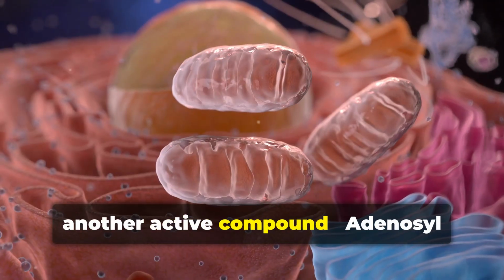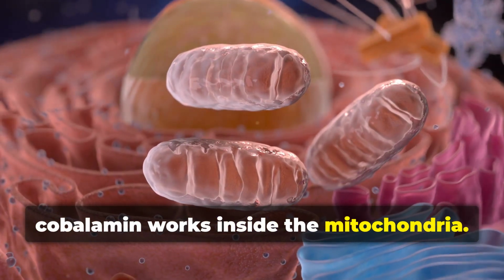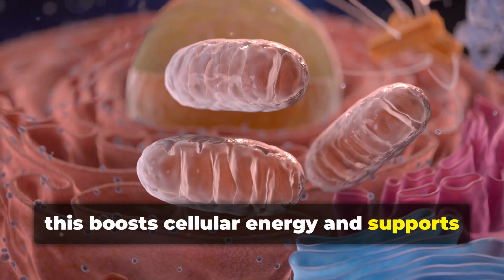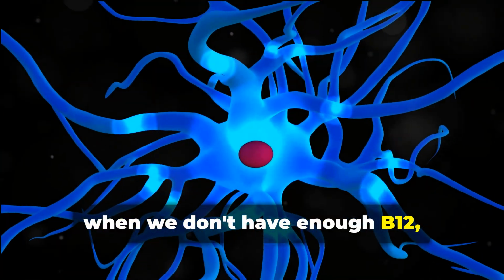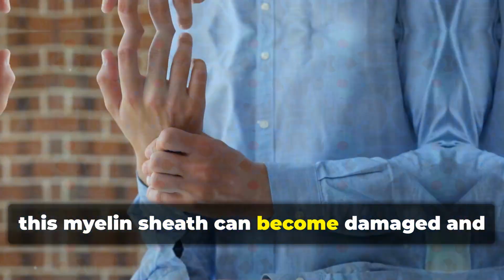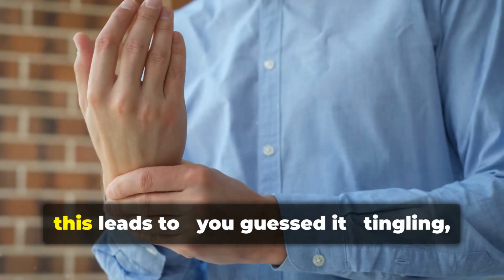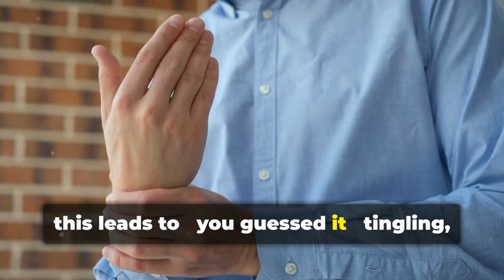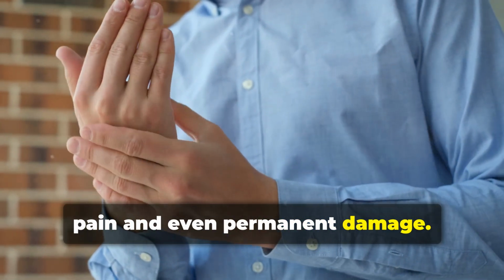Another active compound, adenosylcobalamin, works inside the mitochondria. This boosts cellular energy and supports proper nerve signal transmission. When we don't have enough B12, this myelin sheath can become damaged and can misfire or not fire at all. This leads to, you guessed it, tingling, numbness, pain, and even permanent damage.